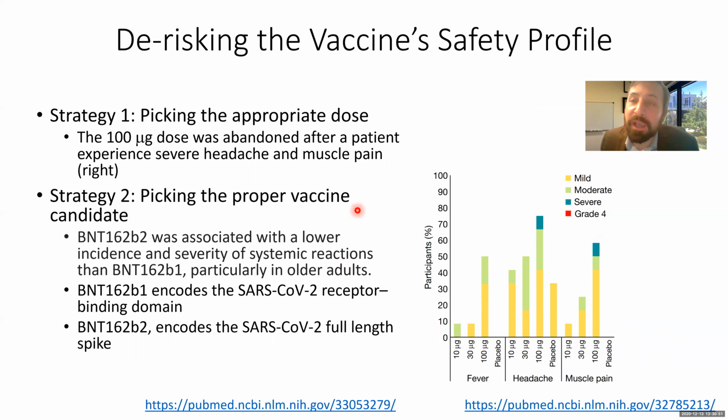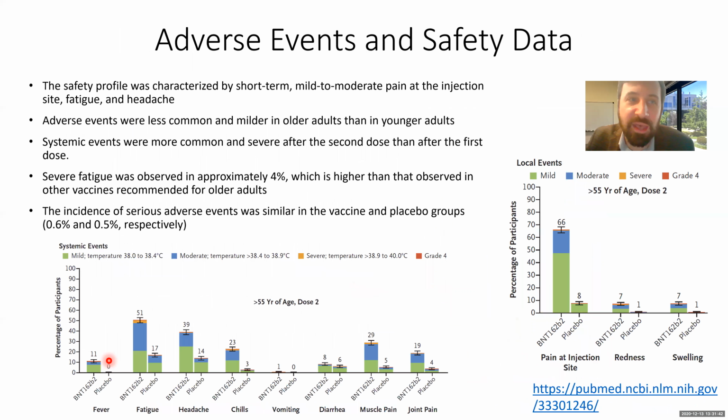In addition, you need to pick the proper vaccine candidate. So initially, 2 different vaccines were tested in parallel, one being this BNT-B2, and this was associated with a lower incidence and lower severity of systemic reactions than the first generation, the B1, particularly in older adults. The difference between the 2 is what was the components of that RNA. The B1 vaccine encoded the receptor binding domain, and the B2 vaccine encodes the full-length spike protein on the coronavirus. And this B2 is associated with good immunogenicity, but lower adverse events, particularly at the 30 microgram dose. So this is what was advanced in human testing.